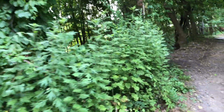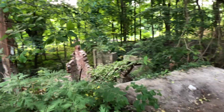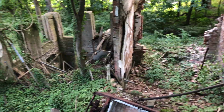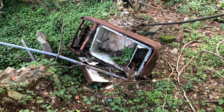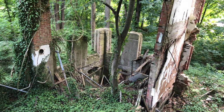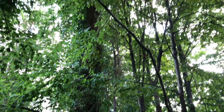I have no idea what these ruins are. This is fascinating. Looks like some kind of old building. That refrigerator has not held anything for a while. You can see down even into the basement there. And all that's left standing is the chimneys.